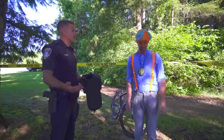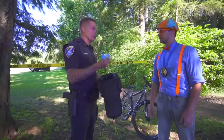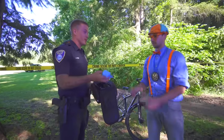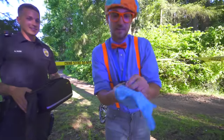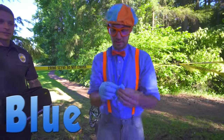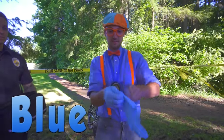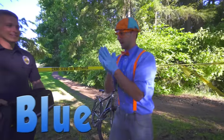All right, now that we've taken pictures, we actually have to collect the evidence. Okay. But before we do so, we gotta put gloves on because we don't want your fingerprints being on it. Right. Okay, so we have to put these gloves on. And this first glove is the color blue. And the second glove is also the color blue. All right, I got the gloves on.